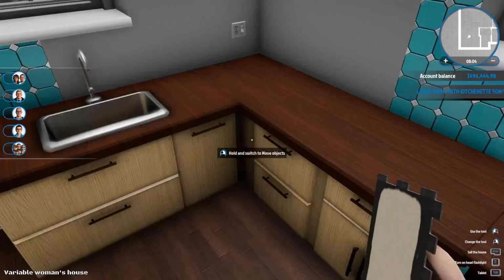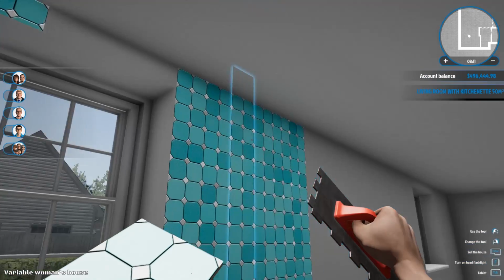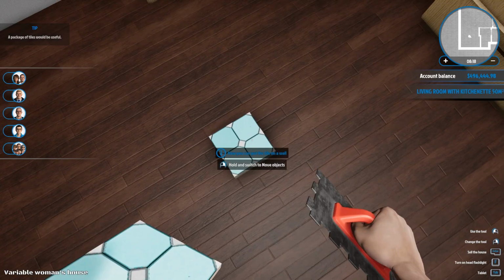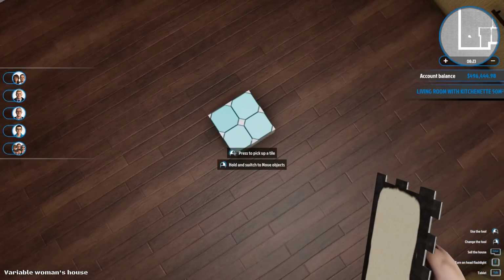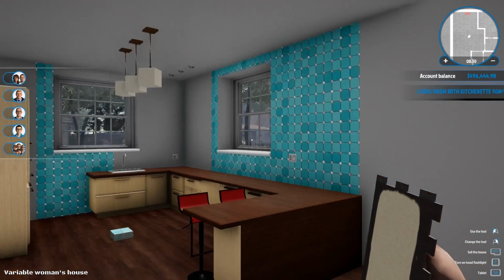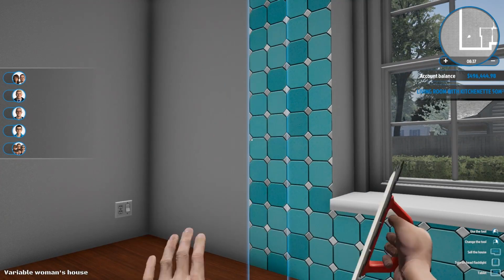I'm going to leave white around the windowsills. I'm not so keen on tiles around windowsills. I'm happy that that's already painted. Unfortunately, tiles can be a little bit tedious to put up. You've got to put them up a stripe at a time and they take a little while. But like I say, this is the main reason why the retro house is happening, these tiles. It's all based around these.